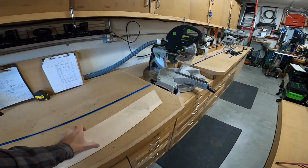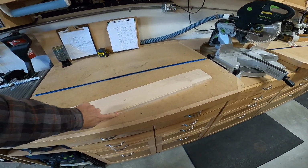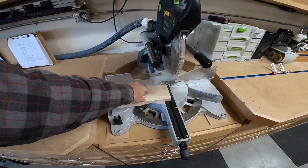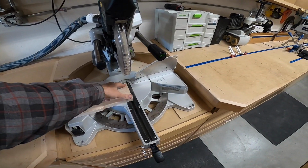This is my sawn edge right here, right? This is my jointed edge. I don't want tear out on this side. So what I do, position it just like that. It's the little details like this that set yourself apart from others. This is it right here.